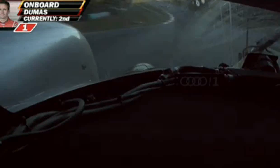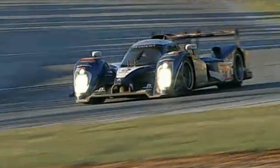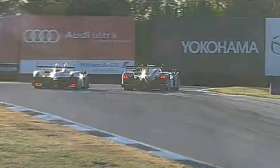Montani didn't really chop him onto the grass, but he did definitely come off the first left-hand apex of turn 10 and head for 10B and leave Dumas with 2 options. And the one where you stay on line and crash into the Peugeot was not one that Dumas selected, so he had to back out. Montani has the lead at the last time.